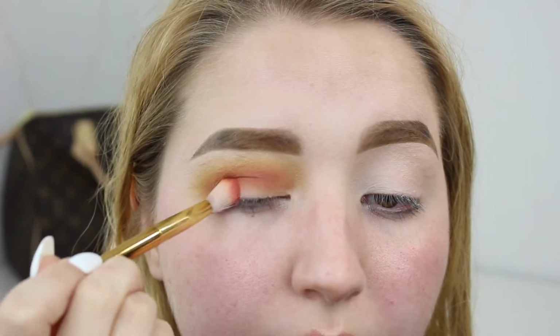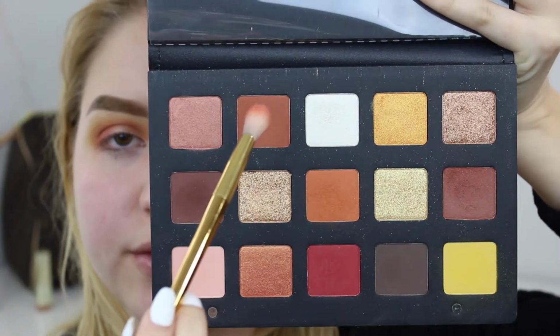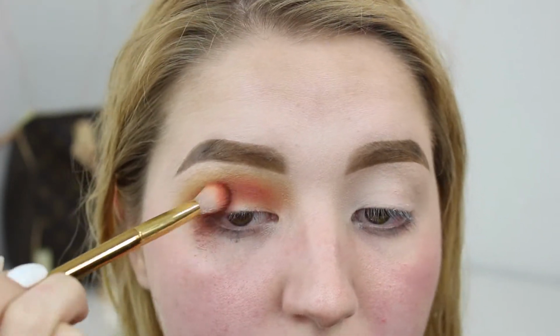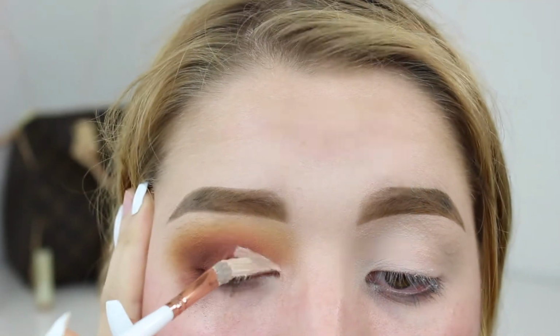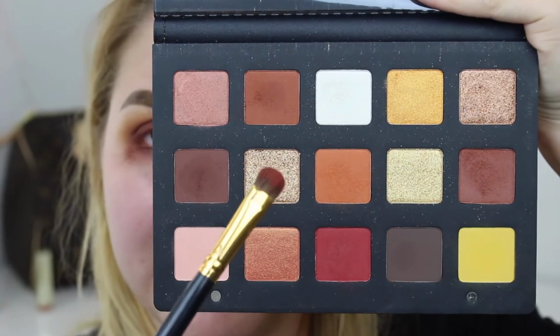And I'm gonna make sure to pack this on the outer lid as well. Okay guys, and I'm going to be taking a mixture of Senjai and Terra, and I'm going to be applying this on the outer lid. Okay guys, and now that that is done, I'm just going to be taking some of my Tarte Shape Tape and this small concealer brush, and I'm just going to be doing a half cut crease. So I'm going to go ahead and apply this light gold shade on top of the shade that I just placed.